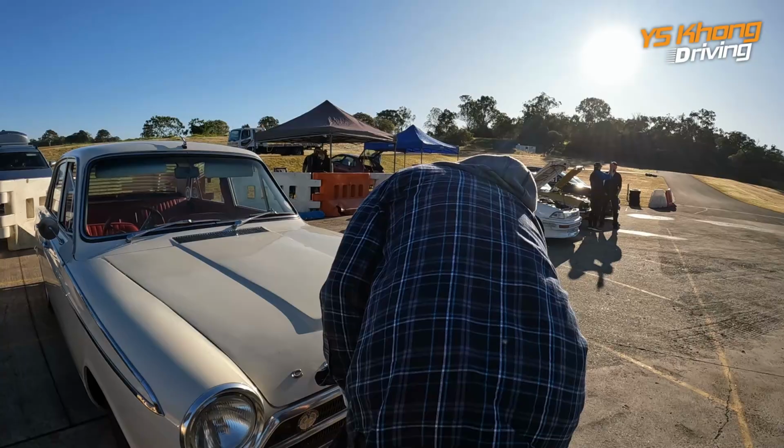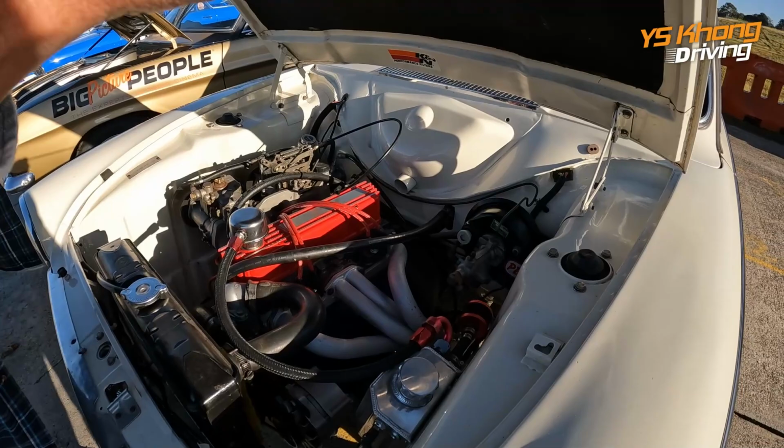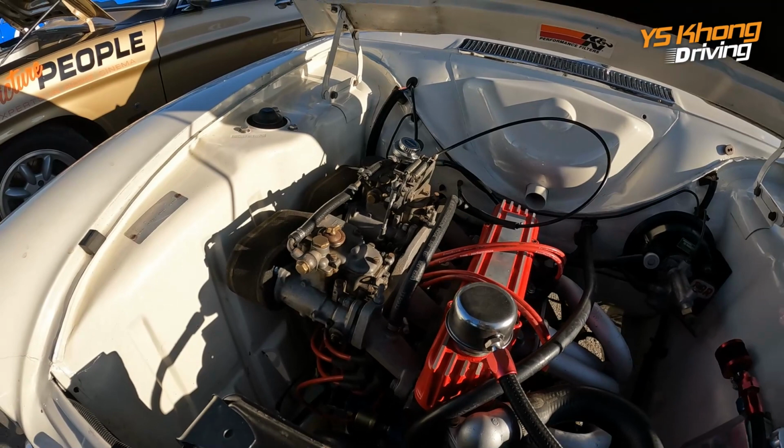Can we have a look at it? Oh, sure. So John's going to open up his bonnet and we're going to see his bored-out Ford Escort engine. Yep, with those look like 40 DCOEs. Yep, we made it.